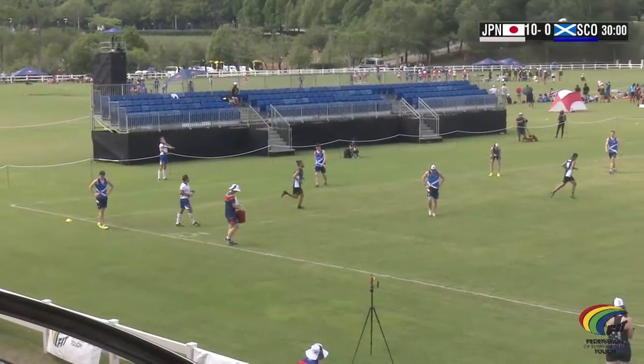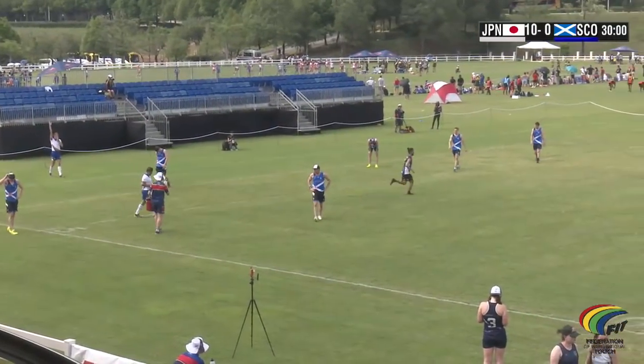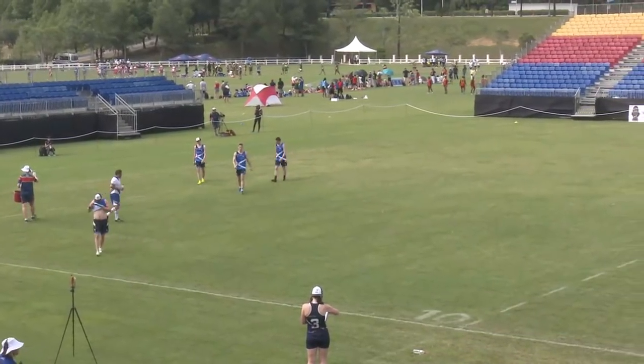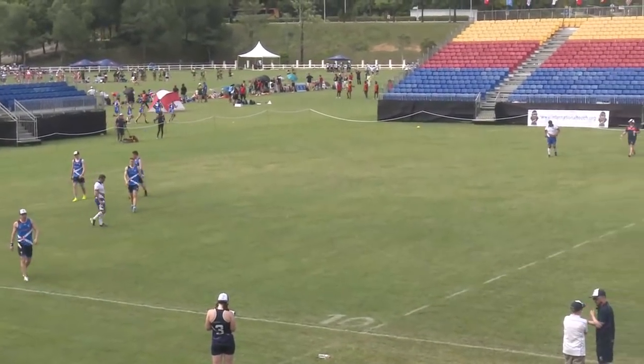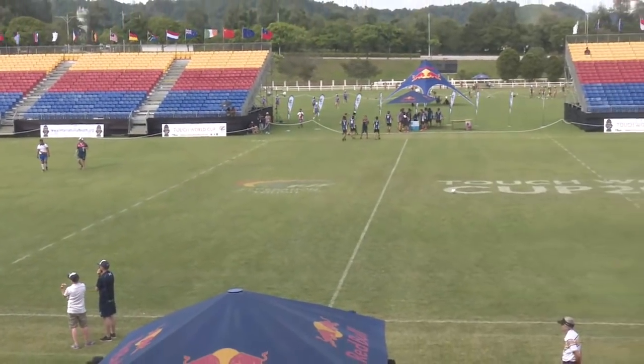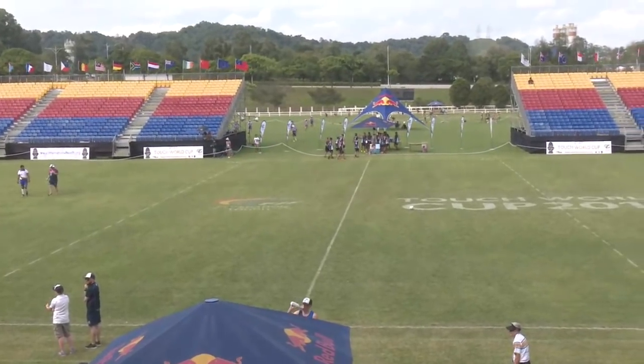And Japan, right on the hooter, score once more. And they have been impressive with a quarter to go. Yeah, nice work from Kamata as well. The ball was sailing his way. He just managed to keep himself planted right on the inside touchline there. Grabbed the ball, assessed it perfectly, plants it down.